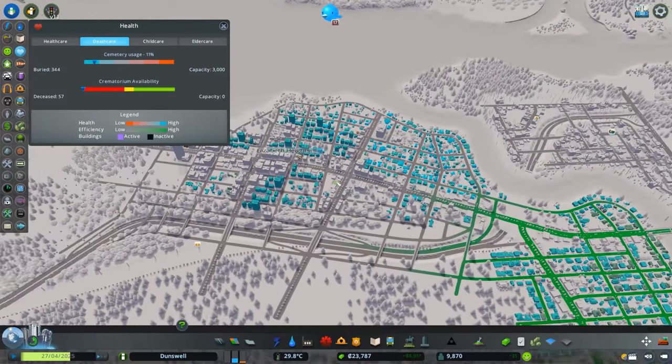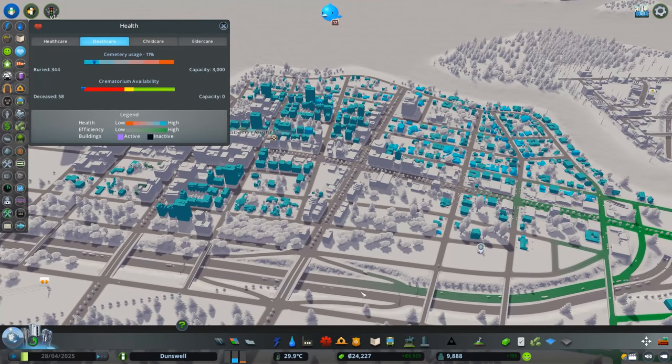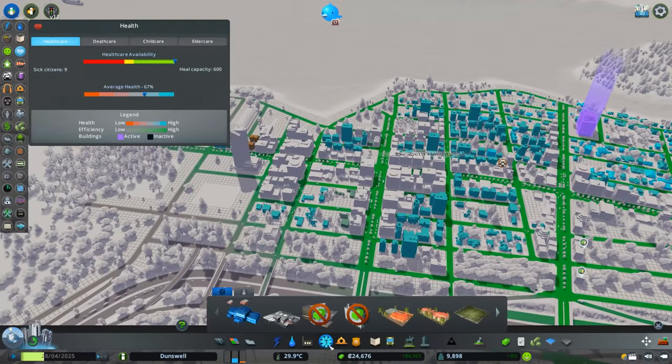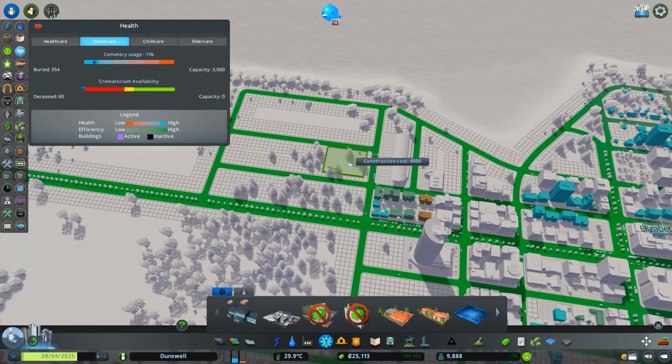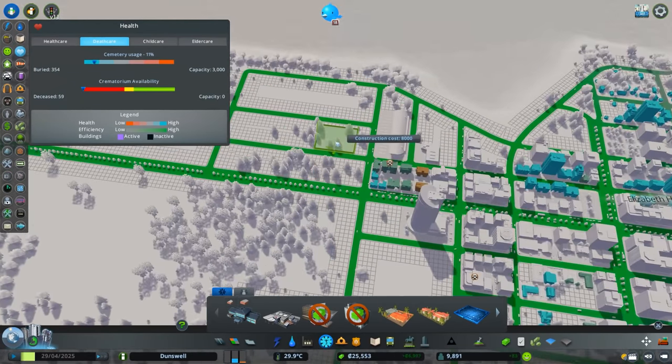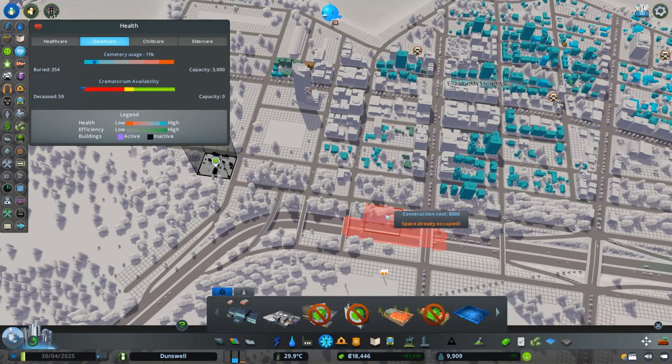However, we still only have one cemetery for the entire city. Maybe I should place another one near downtown, just for good measure. And at least our hearses won't get overrun if there is a death wave. Where would be an appropriate place for this? I don't want a place that's smack dab in the middle of downtown. I guess on this street corner.